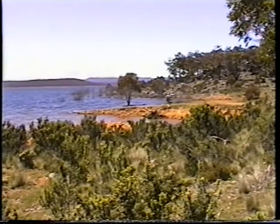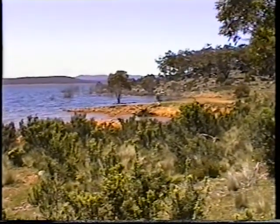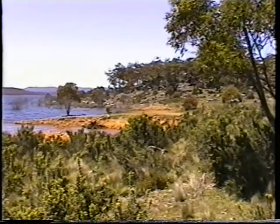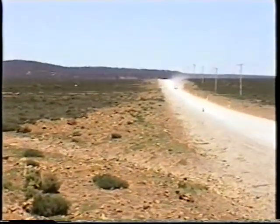We stopped for lunch on the shores of the Great Lake, which would have been great if it hadn't been for the blowflies. Boy, were they thick. It's pretty desolate looking country.